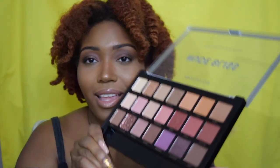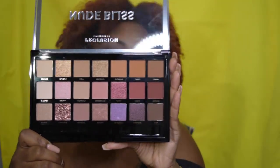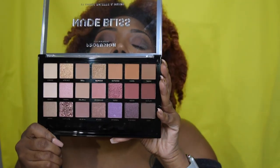Sorry. Okay, so this is what they look like. And these are really pretty. I don't even want to swatch them because they're that pretty. So yeah, I'm going to leave her alone.